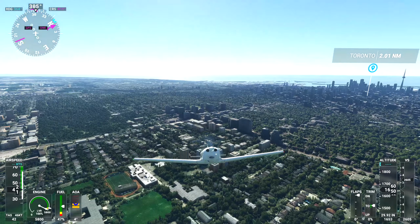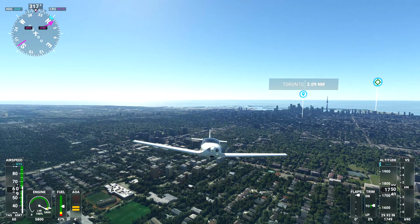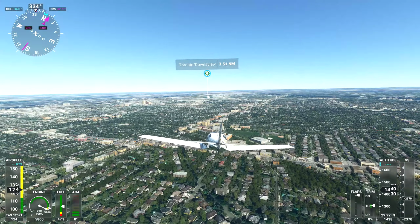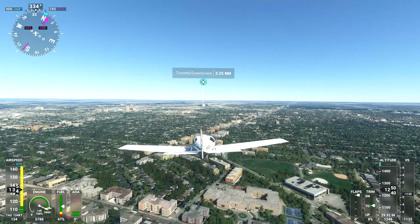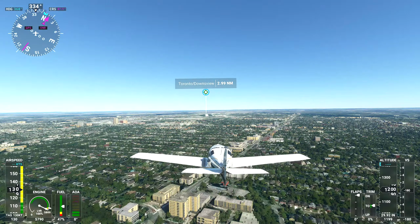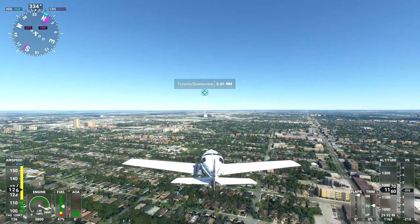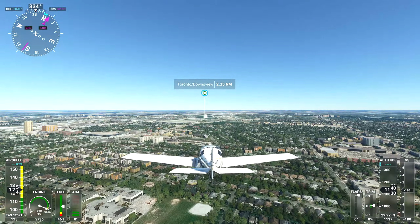Whoops, sorry. Slippy fingers. Alright, that's good enough. Right. Hang on. Let's cut the speed a bit.